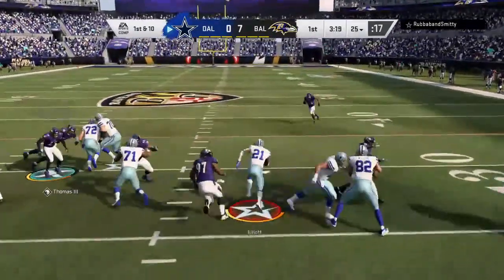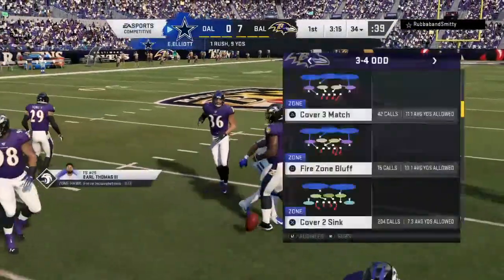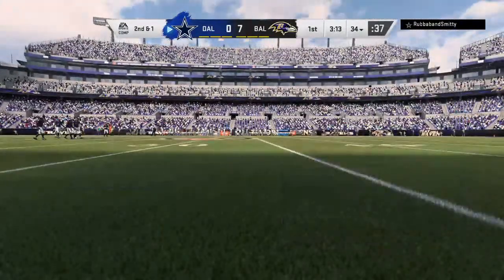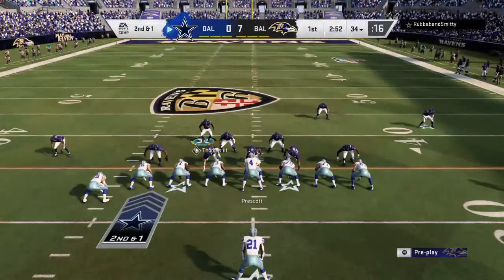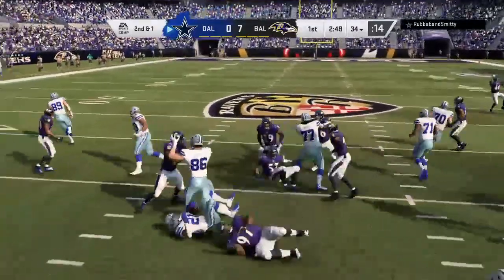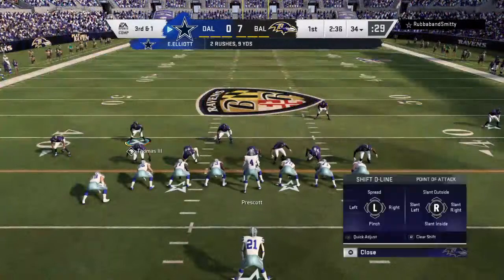Now the first carry for Ezekiel Elliott. And he's going to get a good gain of 9 here up to the 34. A nice run here early on. It doesn't take a great play caller to realize you want to establish a guy of his caliber with runs like this early because they'll pay dividends as the game progresses. On second down, Elliott. And this time he's not going anywhere. They'll get him down right at the line of scrimmage.